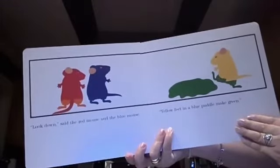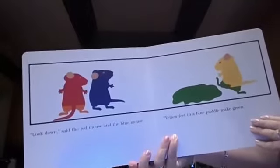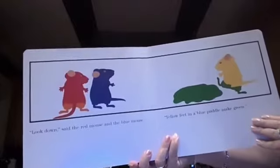Of course. Hey, have you seen that commercial for Ziploc baggies? One side is yellow and one side is blue. And when you close it, it turns green. Yellow and blue make green.